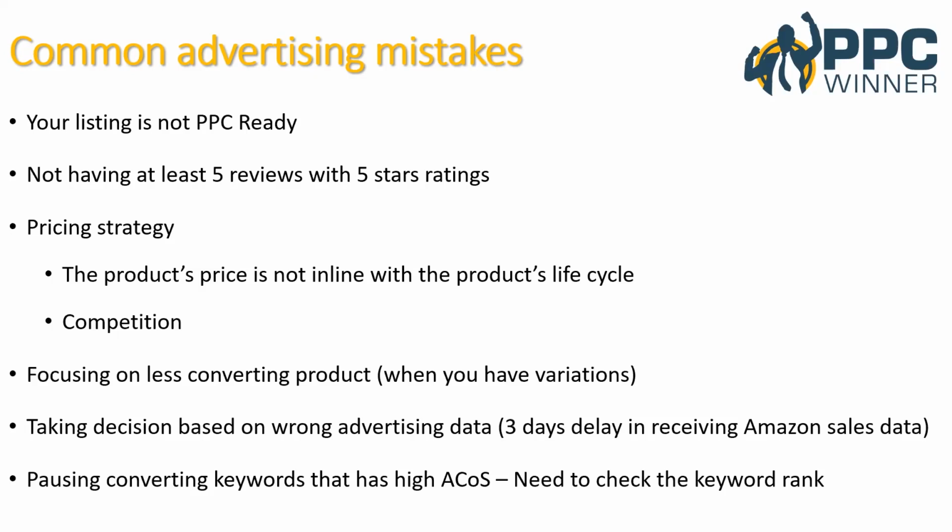We've seen many different products that are just being launched, and it's very difficult to get the impressions, and very difficult to get the sales that you're expecting. And you get very high advertising costs, and people are not satisfied when they are not getting the right targets. So it's also a matter of your expectations. So you need to remember to have reviews.